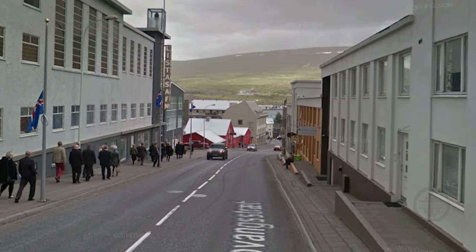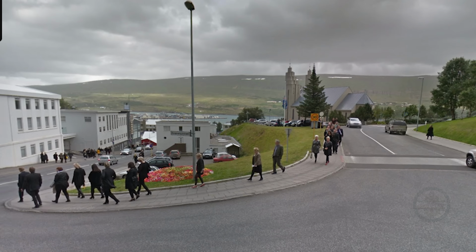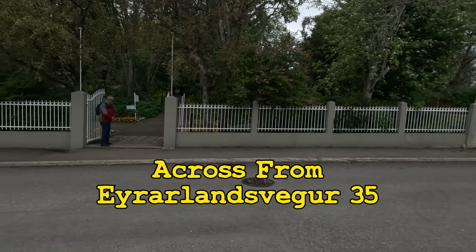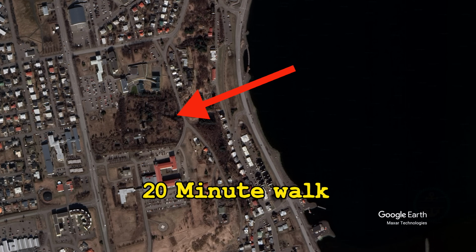The next big attraction is somewhat of a hike. Climb this street, turn left, and follow it south for about 10 minutes past the junior college and some pretty cute houses to the Botanical Garden. Remember that bus stop? On foot from there, it's about a 20-minute walk.